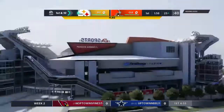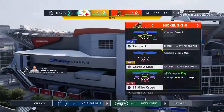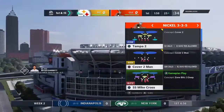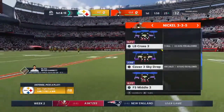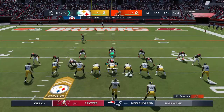Now some movement before the snap. And we'll hear from our referee for the first time this afternoon. A false start backs him up 5, 1st and 15.